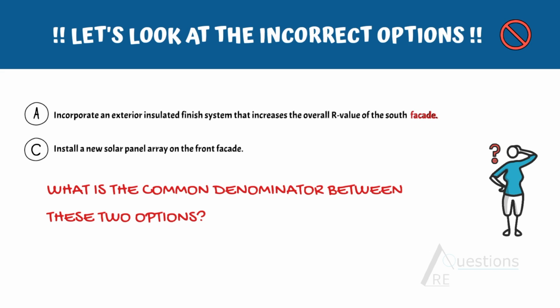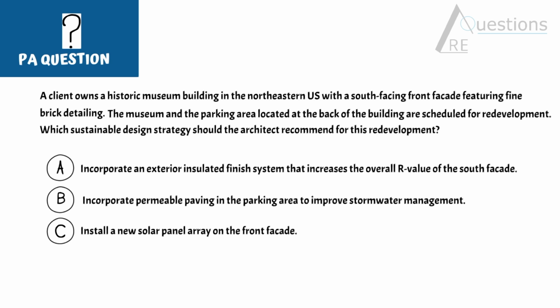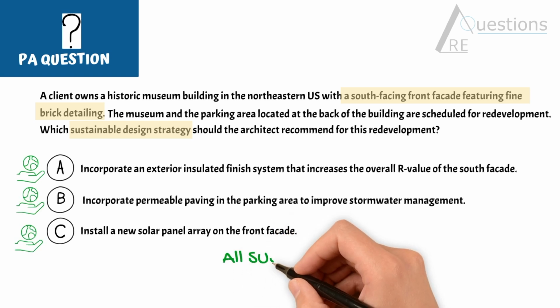It's the word facade, right? In option A and C, we see that the writer is focusing on some design strategies on the facade. When we look at the question, we see that the question puts an importance on the brick detailing on the south-facing facade of the building, right? It also says whatever the architect recommends here should be a sustainable design strategy. So when we look at the options, we see that all of these 3 options are sustainable options.